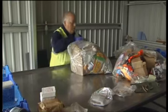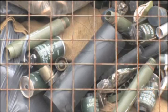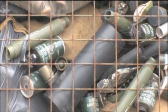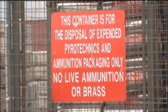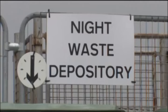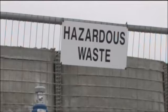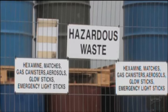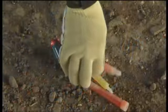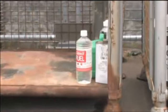It's important to remember that the rubbish is then handed on to civilian operators for disposal, so it's vital that any live munitions or pyrotechnics are removed from the rubbish and retained by the unit. All expended ammunition, ammunition packaging and expended pyrotechnics must be separated before delivery to Westdown MRF. All other hazardous waste such as oil, lubricants, coolant, contaminated material, hexamine, all types of batteries, silicones and matches must also be separated from general waste and delivered to the MRF.